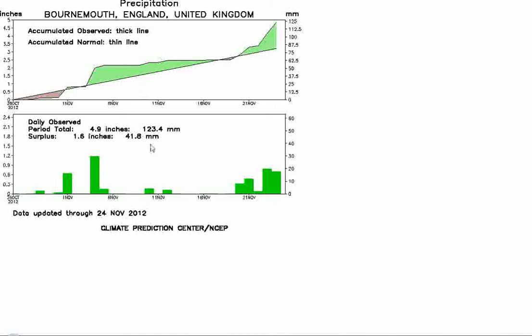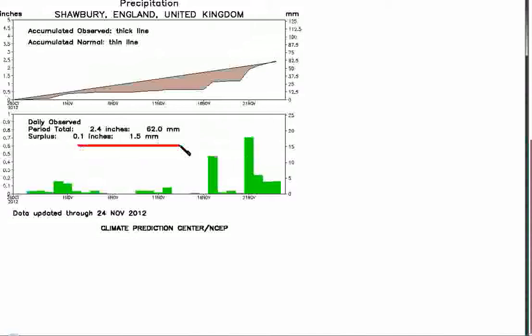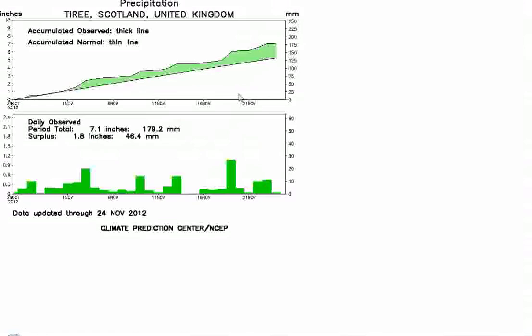Now take a look at Bournemouth. For the last 30 days a surplus of 41.8 millimeters or 1.6 inches, so certainly significantly wetter than normal. Then look at Shawbury, West Mids, rainfall around about normal, slightly more than you would expect, 62 millimeters in the last month. Now remember, this is up to the 24th, so this has only taken us up to Saturday night, so it's not included the rainfall that fell through Sunday. So this total for Shawbury will be significantly increased now. And also there's Tiree, Western Scotland. They're wet, 2 inches above normal rainfall.